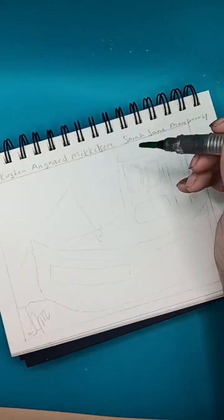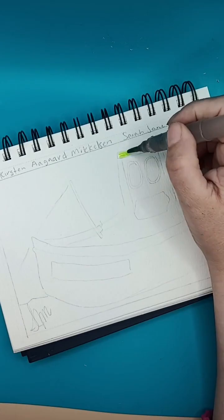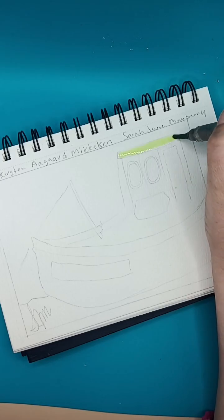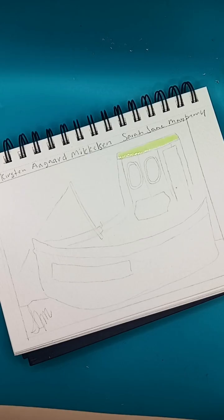Okay, so let's do a little bit of green. We're gonna keep it nice. Oh, well, I almost forgot the paper towel. Good.